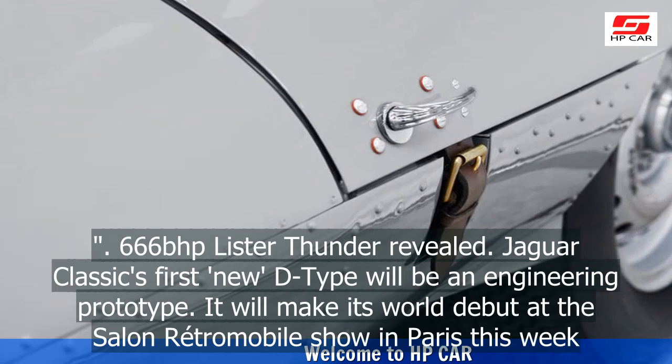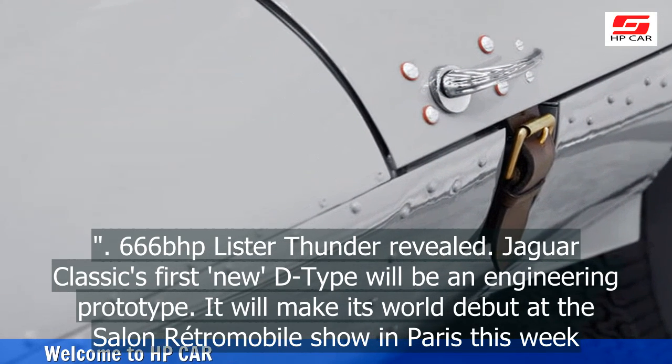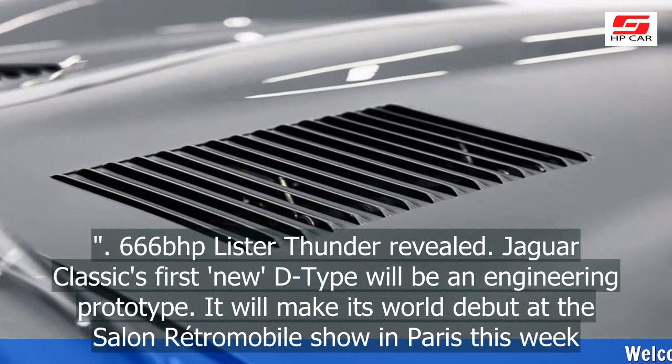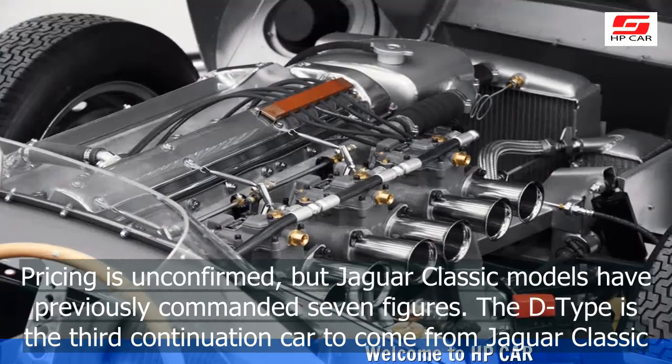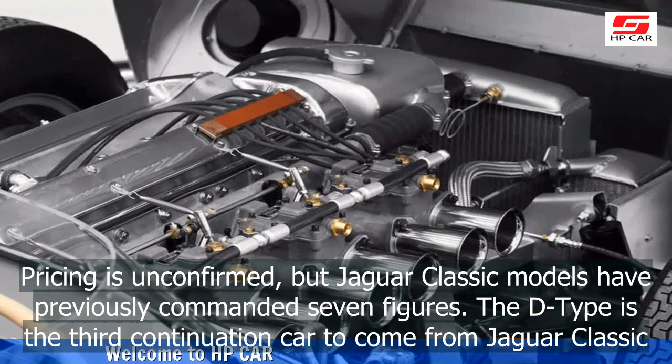666 bhp Lister Thunder revealed. Jaguar Classic's first new D-Type will be an engineering prototype. It will make its world debut at the Salon Retromobile show in Paris this week. Pricing is unconfirmed, but Jaguar Classic models have previously commanded seven figures.